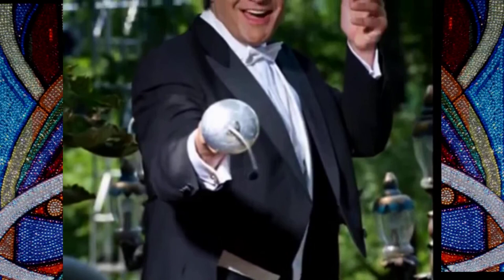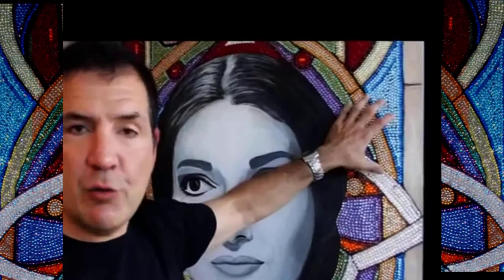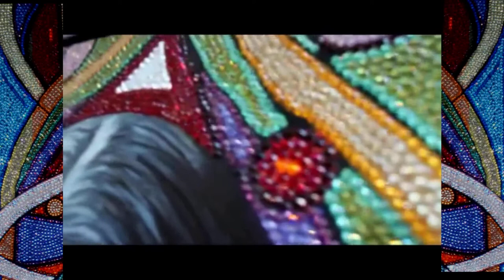I was working in Austria singing the Lustige Witwe, the Merry Widow, and then I came up with this idea of turning the stained glass window into a real window using Swarovski crystals. And if you look really closely, you'll see there are 17 different, there's two different greens, there's four different yellows, two different blues, three different reds. There's three different colors of white crystals as well.